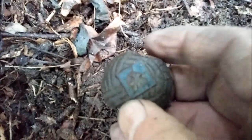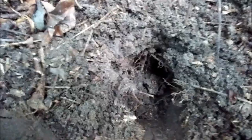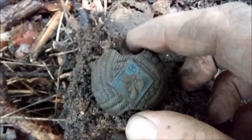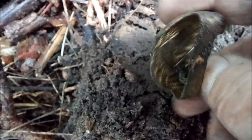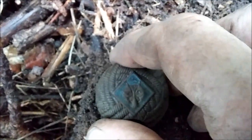Okay, I was getting a 78 right down in here, and pretty consistent, 77, 78, about 4 inches down, and I think I got me a Wolfpack badge, or a neckerchief slide here. Let me get it cleaned off for you. There we go. Look at that. That's nice. Second or third one of those I've found here. Pretty good shape. Real nice. Definitely take that. Add that to the collection.